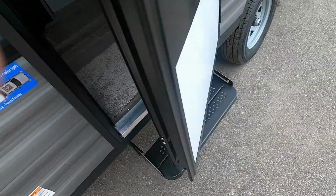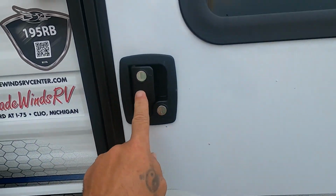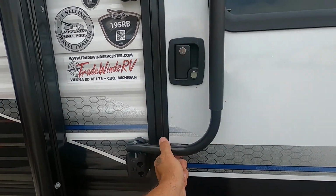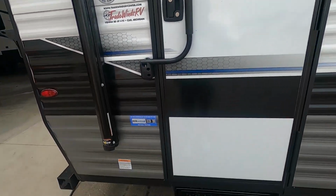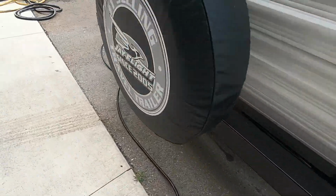Exit the unit. Your stairs simply fold up like so. Lock and deadbolt your door. Lift and turn your handle, your door is safe for travel. At this point, bring up your stabilizing jacks. Unhook your power, your cable, and your water.